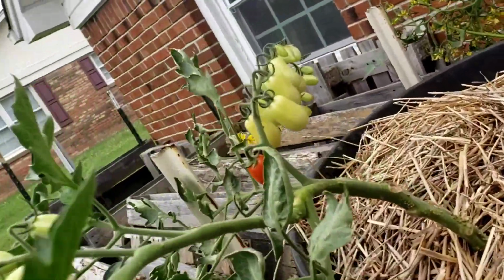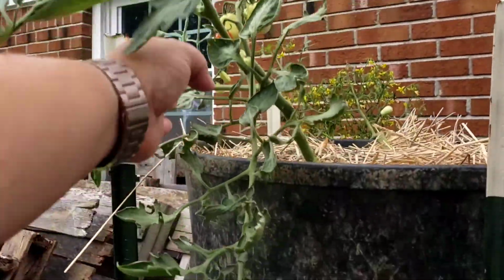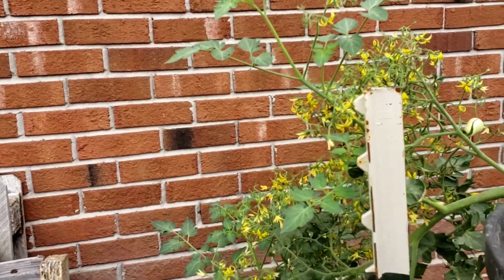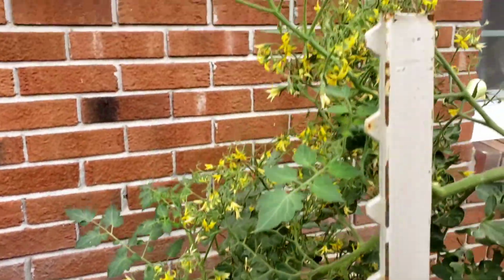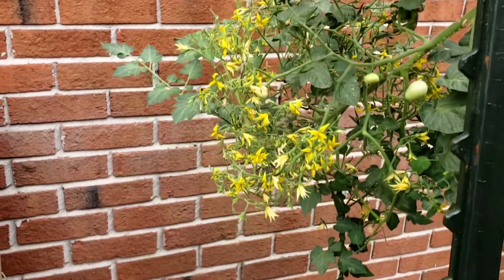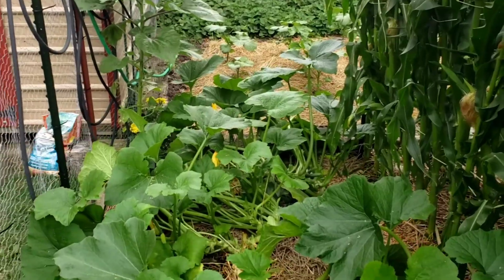Oh, looky there. We got one. And this is off the sucker that I had to let grow. Check out the one that died, or almost died, almost drowned. Look at that. Is that not insane? I think it's saying, thank you for saving me. Here's an extra blessing. Tons and tons and tons of flowers on that thing. Hopefully they produce.